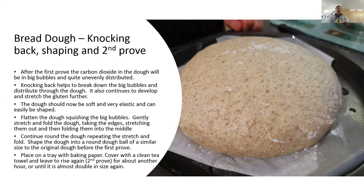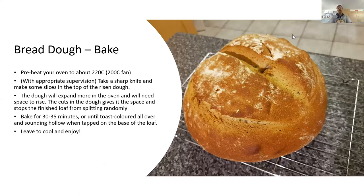Once this is all done, as you can see in the picture, there's your 500 gram loaf. About half an hour later, this is what it should come out looking like. As you can see, the cuts that I made, the scores in the bread, they've expanded, they've grown out, they've given room for the dough to rise without exploding and being able to keep its shape.